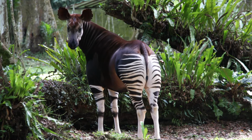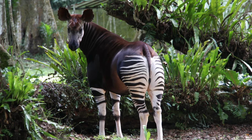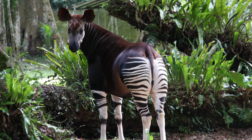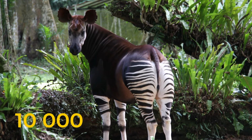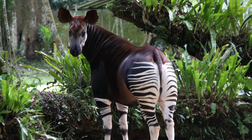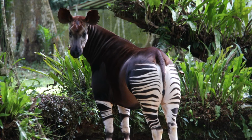But recently, due to deforestation, poaching and disease, their numbers are dwindling. There are said to be less than 10,000 of these creatures alive on this planet, and if conservation measures are not taken, this beautiful creature of nature might cease to exist.